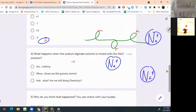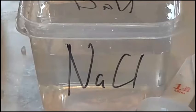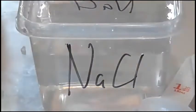Sodium chloride. I want that up. Okay, there we go. All right, folks out there, watch. Is that zoomed in enough? That's an awkward amount of zoom right there. Okay, so here's what I got.